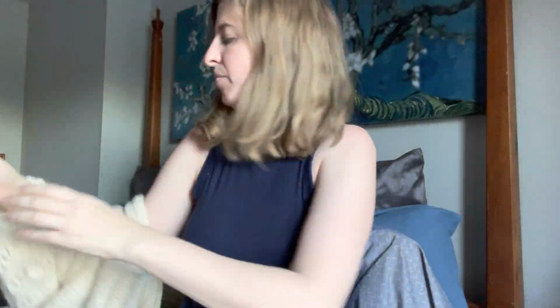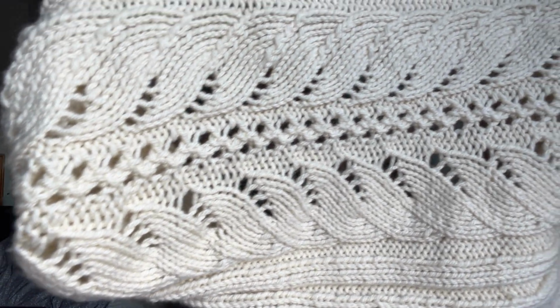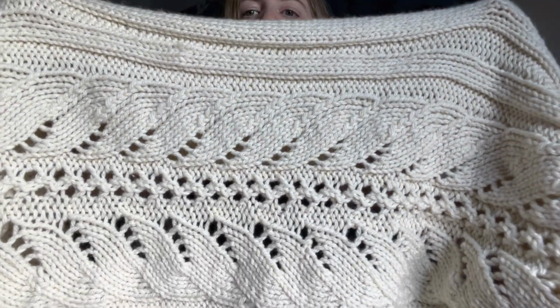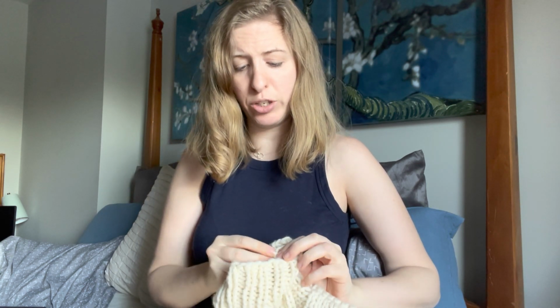And the lace panel, I'll take this off to show you. The lace panel is beautiful, it's gorgeous. So, can you see that? Yes. And that I love. So overall I was really happy with the project. It's just a lot of knitting flat, which is not my favorite, but I think it is how you're able to achieve the result of the shrug. So I think it's worth it, but it wasn't my favorite process.